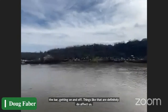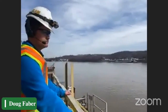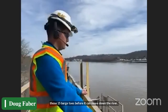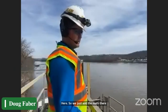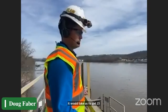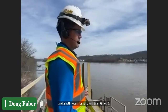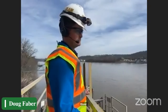Okay. Thank you. About how long will it take for you guys there at your facility Riverside to load up one of those 15 barge tows before it can move down the river? We can load a barge in about 2.5 hours here. So we just add the math there, and that's how long it would take us to get 15. All right. Awesome. So I'm just trying to add that up in my head. Like 7.5 hours for three barges, and then times five. So more than a day almost to get that moving down to the Mississippi River. Okay. That's a lot of grain all in one time for sure.